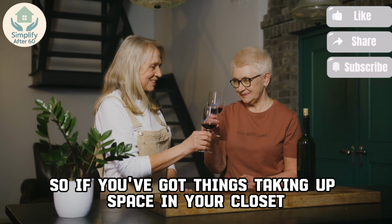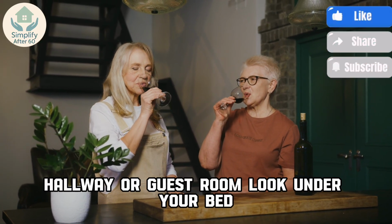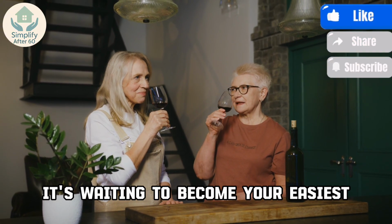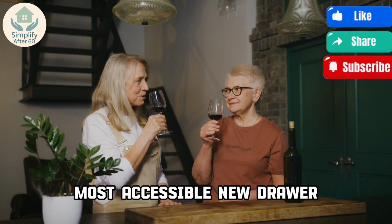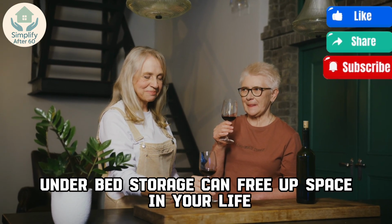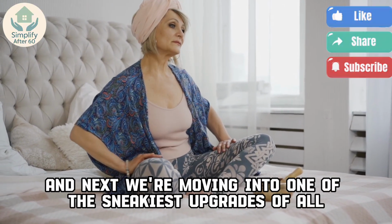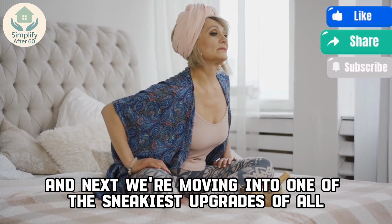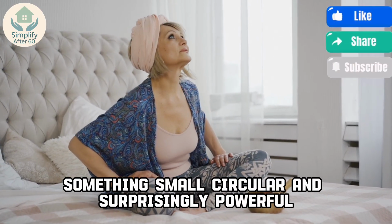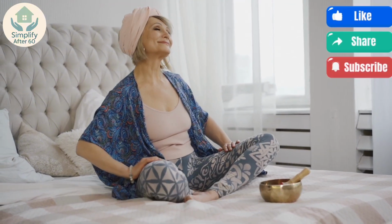So if you've got things taking up space in your closet, hallway, or guest room, look under your bed. That space isn't just for dust anymore. It's waiting to become your easiest, most accessible new drawer. Flat, flexible, and out of sight, underbed storage can free up space in your life without taking up any more of your home. And next, we're moving into one of the sneakiest upgrades of all, something small, circular, and surprisingly powerful for anyone tired of reaching and rummaging. Let's talk about the Lazy Susan.